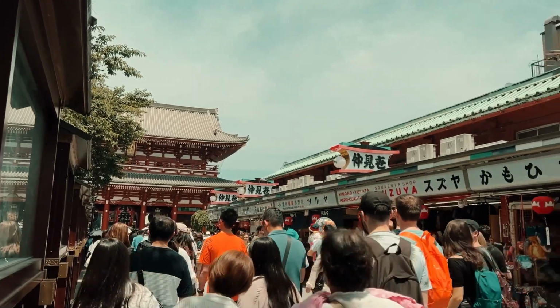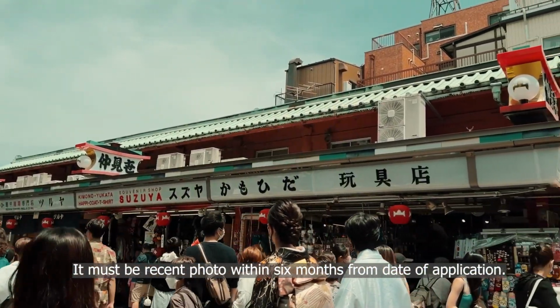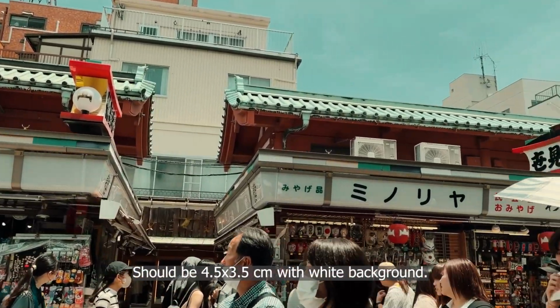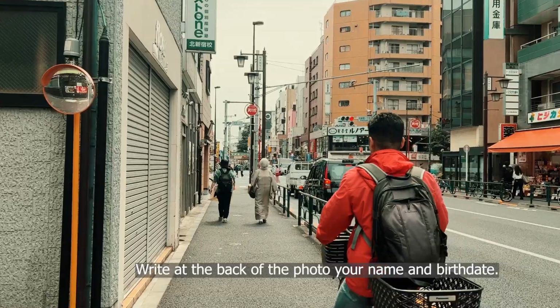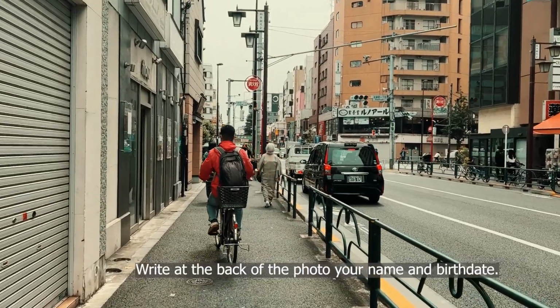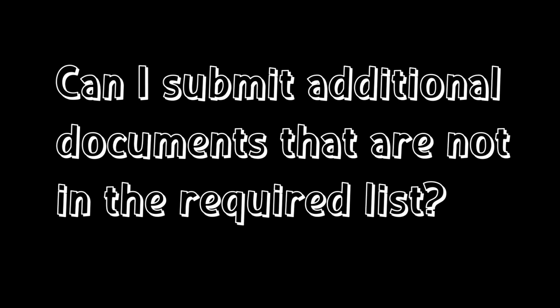Ninth, photo. It must be a recent photo within 6 months from date of application, and it should be 4.5 by 3.5 centimeters with a white background. And then you should put at the back your name and your birth date, and you should glue this on your application form.